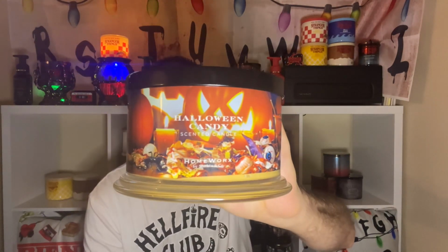It really just reminded me of trick-or-treat night, eating all your candy after you went out into the neighborhood and got all your candy in the little pillowcase. It just has a lot of chocolate, vanilla, that candy nougat. It's just so good. It's sugary. And this one was definitely a powerhouse. It threw it like a 9. Absolutely loved that candle.